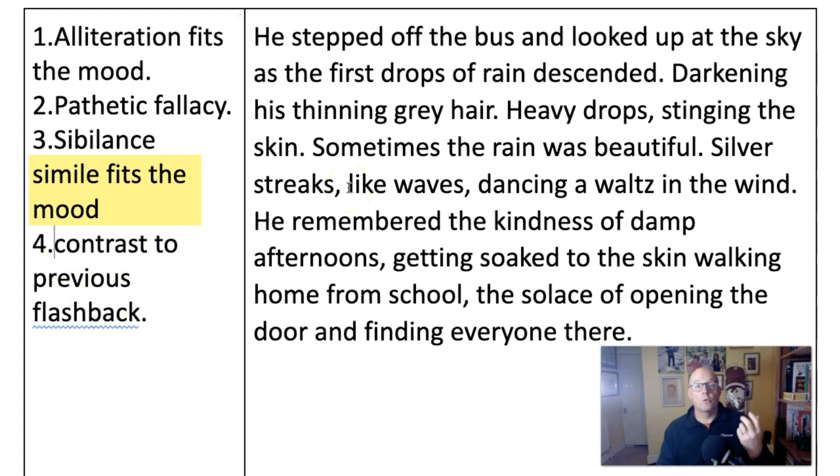This simile also therefore fits the mood. The waves, instead of pounding like they did in the flashback, are now offering something positive. "He remembered the kindness of damp afternoons, getting soaked to the skin, walking home from school, the solace of opening the door and finding everyone there." So now we feel sympathy for the character because he was happy when everyone was there, and this confirms our original inference that the father had left.